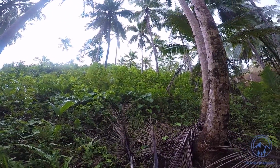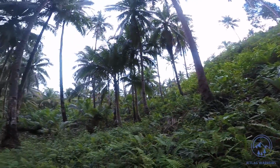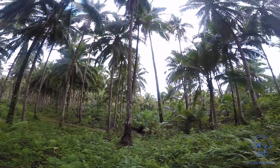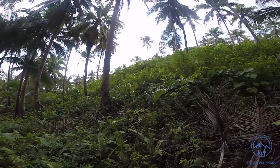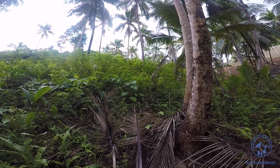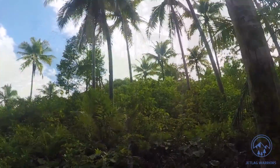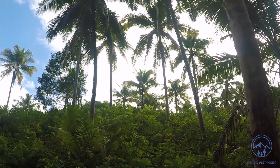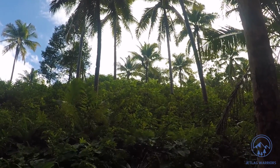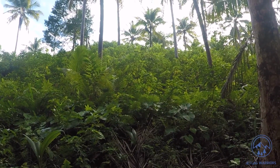So I don't know if you can see, but Steve is going up this hill. We are in the middle of this palm tree forest. We're gonna find our drone. Fingers crossed. See the guy climbing the tree? He's helping us find the drone. Hopefully he can spot something and get it for us.